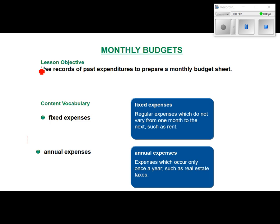Different things that go into monthly budgets. You have fixed expenses and you have annual expenses. And we want to try to hurry up and get through this.